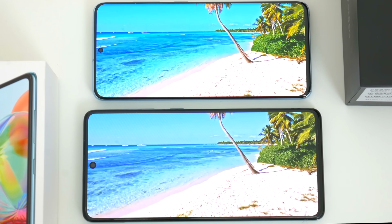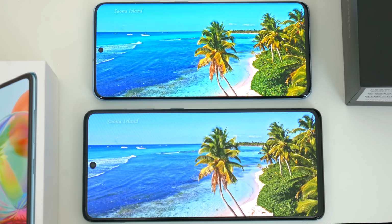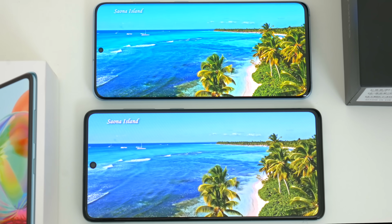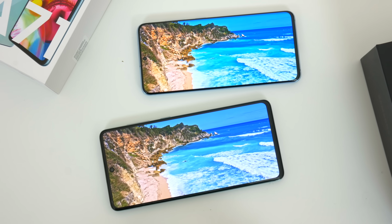Side by side, the color, clarity, and the detail are all significantly better on the S20, and that should come as no surprise. You've got a brighter, more saturated picture that looks crisp and sharp, and like I said, while the A71 still looks good, the S20 just looks significantly better.